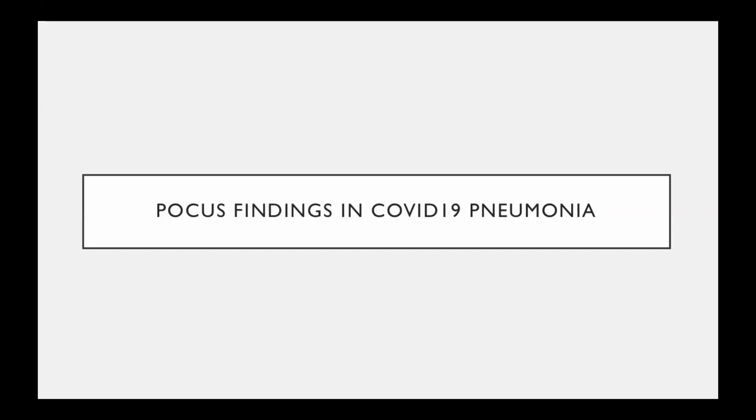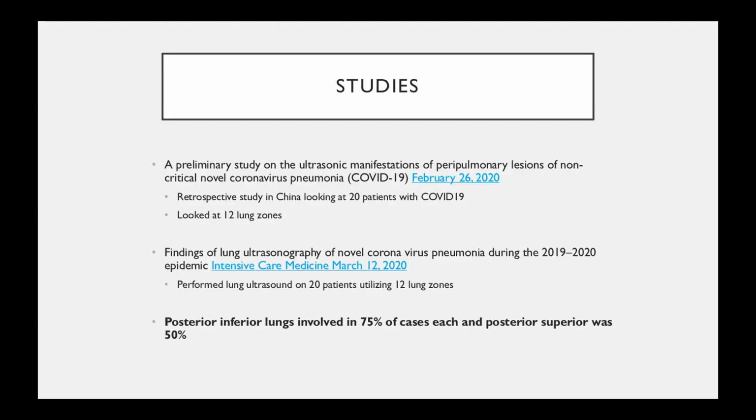So now that we've established a scanning protocol and reviewed some basic ultrasound terminology as well as some imaging artifact, let's talk about some POCUS findings that we're seeing in COVID-19 infections. Again, of the studies that have been published to date, there are two primary studies out there in the literature. Both of them were performed in China, and both were retrospective studies that looked at 20 patients each with COVID-19 infection.